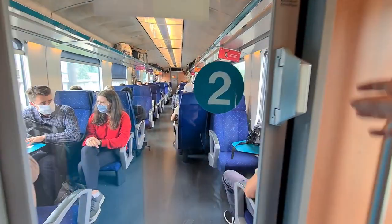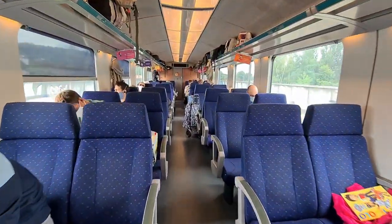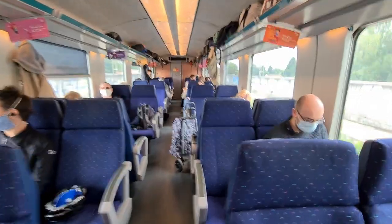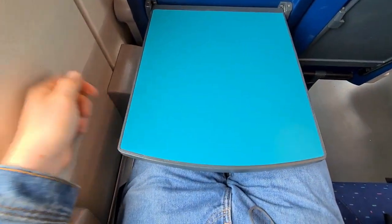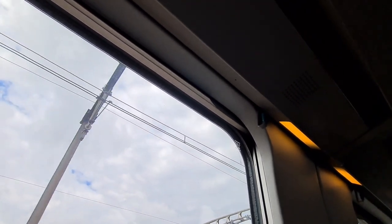In this section most chairs are facing each other, but you also find some chairs in an airplane or coach composition. The chairs that do come in an airplane or coach composition have quite a big fold-out table, a footrest, and a garbage can at the side of these chairs. A coat hanger can be found above the windows.